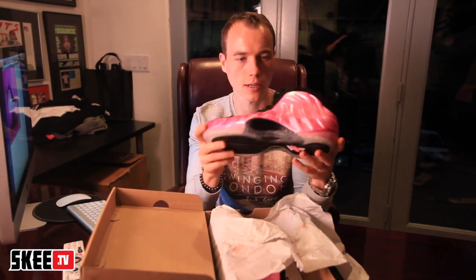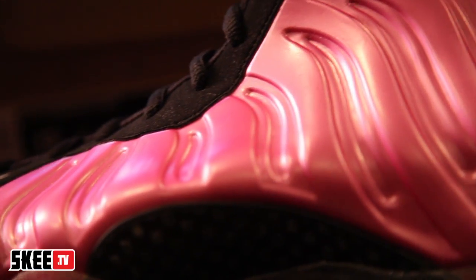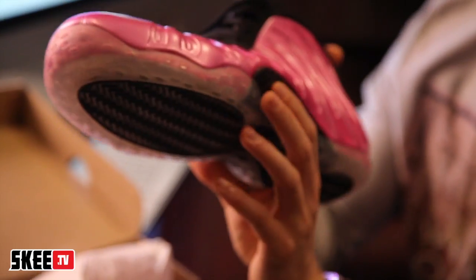So without any further ado, here they are in person, and it is really pearlized. It's not super flamboyantly over-the-top pink. You can definitely see the pearls as a color in it. So if you're worried about masculinity and things like that, I mean, it's pink, but at the end of the day, it's not pink, if that makes any sense at all.